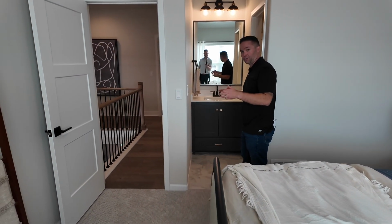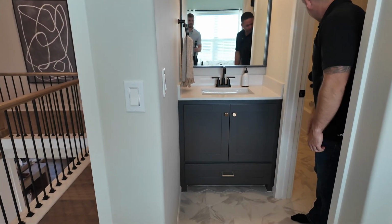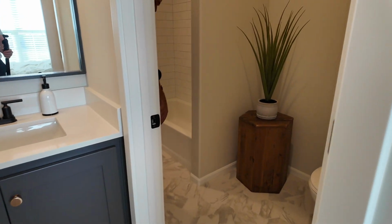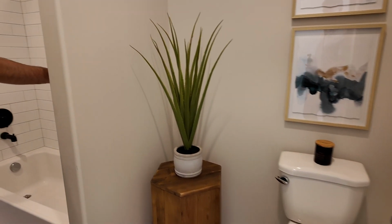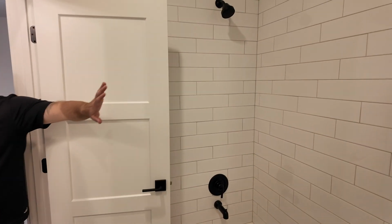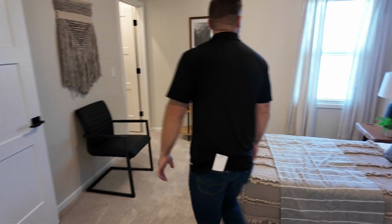So this is another shared Jack and Jill Hollywood bathroom. You've got your private sink for each bedroom. And then you've got this hex tile floor. This is really nice. I like these are really long subway tiles. They stacked them in the brick layout. And then you've got your other sink right here. So everybody's got their separate sinks, but tub and toilet are shared.